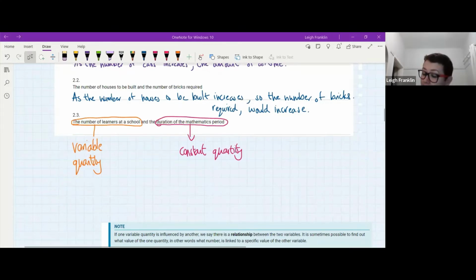Absolutely. But what I'm saying is that if you consider how long one lesson is at a school, the number of children that you have at that school doesn't change how long the lesson is going to be. It's just like us being here tonight. Whether there were 10 children in grade 7 coming to this lesson, or 100 children, my lesson would still only be 1 hour long. So the number of children is not going to change the length of the lesson.